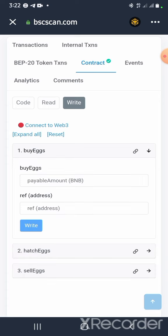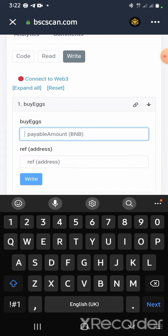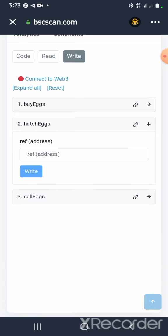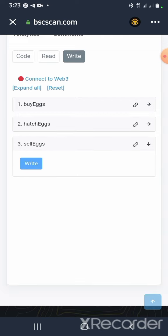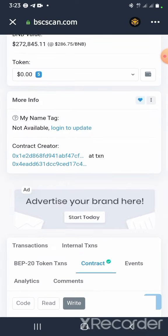If I click on buy eggs now, it's just as if I want to put the BNB, the amount of BNB I have, I want to stake it. That's when I click on this buy egg. When I click on hash egg, it's as if I want to compound what I have already in. I will just click on hash egg. If I click on sell egg, it's when I want to claim or withdraw the earnings I have so far. So you can see you can even do the activities here without even the user interface.